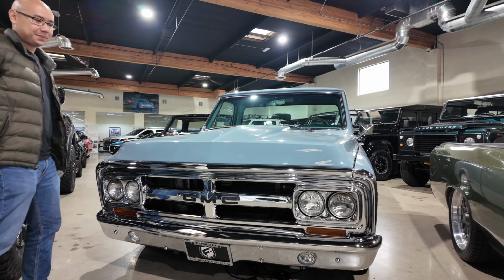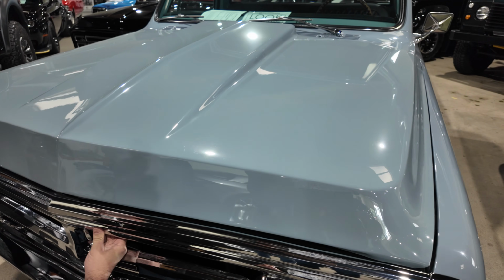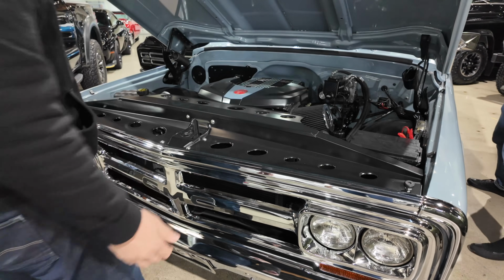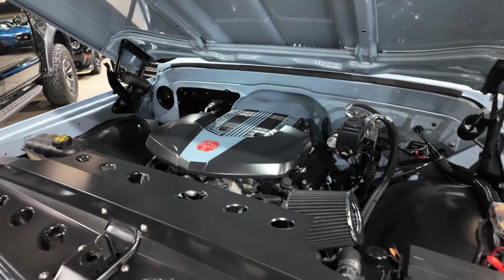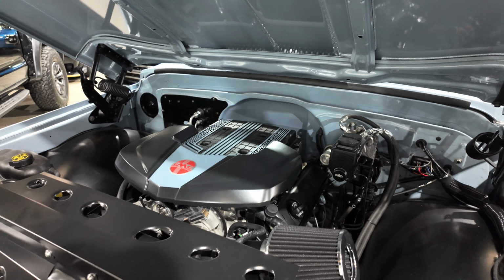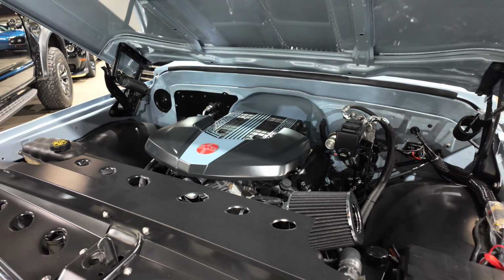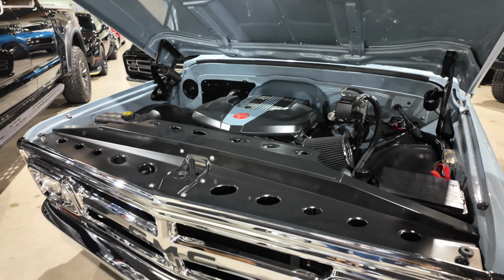Wow. I don't know the model. Is this a resto mod? Yeah. LT. The secret sauce. LT4. Wow. I love these old trucks. You don't know what's in them, and then you're like, ba-bam. Supercharged LT4. Yeah, just about 600 horsepower.